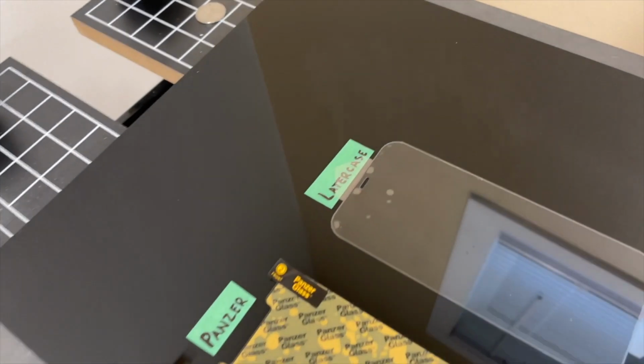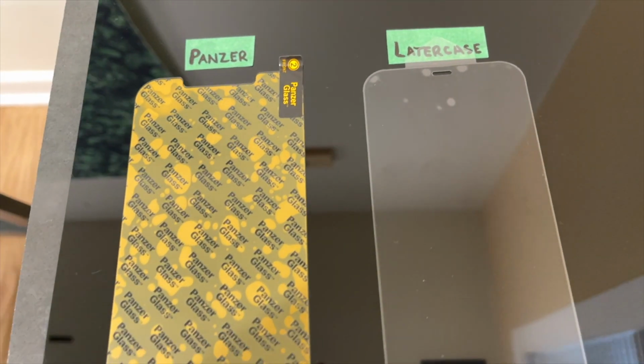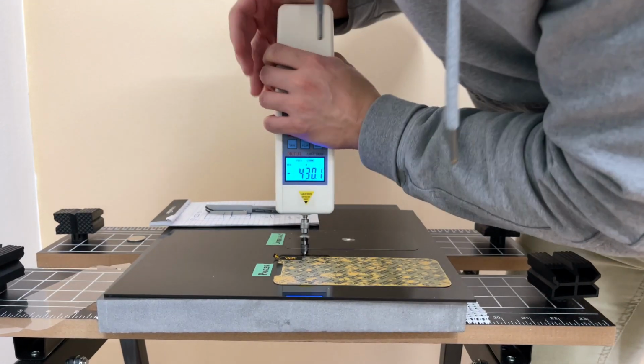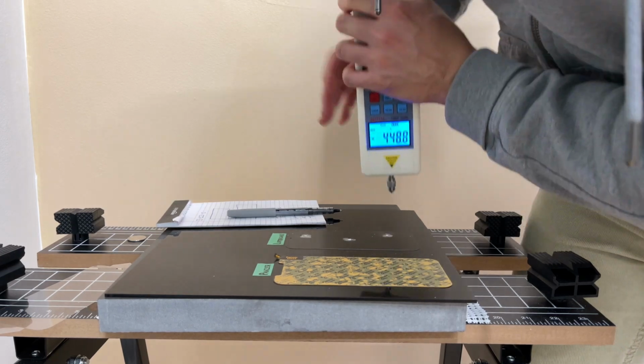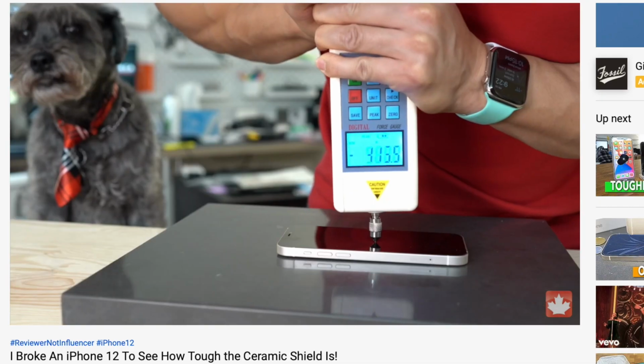All right. Easy peasy for the functionality of the products. Let's talk about protection. Now, remember that the Latercase has thicker glass. More glass means more impact protection. And this was pretty evident to me, I think, on the first sheet that I broke, as that product averaged 443 newtons to break, which is crazy to me because that's the same force that I applied to break the ceramic shield on the iPhone 12s.